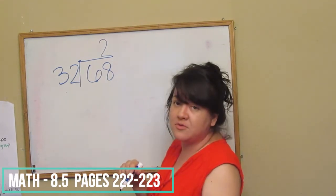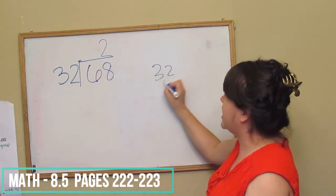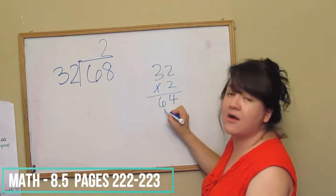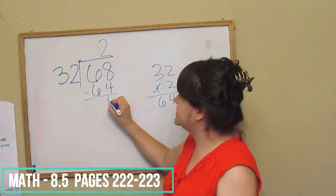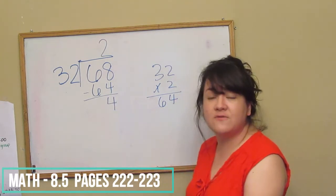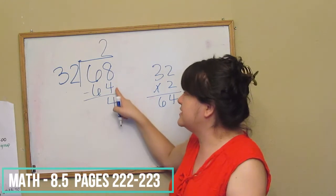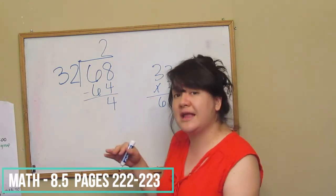Well, now comes our multiplication of 32 times 2, and this is where you're going to need your scratch paper on the side to figure out what 32 times 2 is, and it's 64. We're going to subtract, and we get a remainder of 4. 64, that's pretty close, right? That's pretty close to 68. It's not over it, and it's not quite, but it's probably the closest we're going to get, okay?